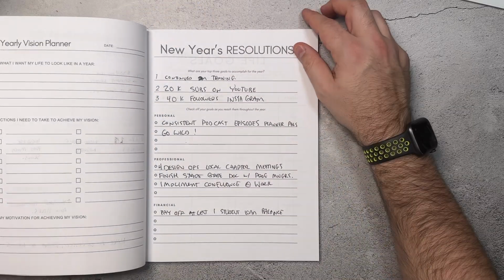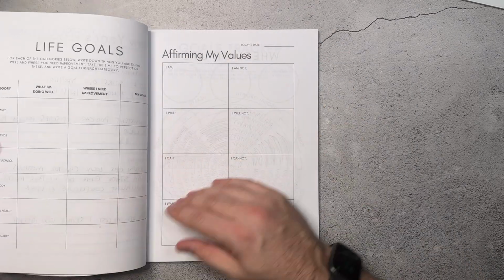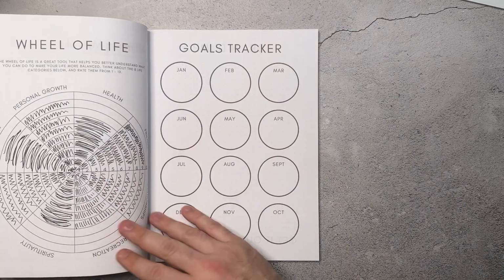We're gonna take a look inside of this today because I've been a very good boy and I've actually been following along with this since the beginning of the year, all the way up until this past month. And I wanna share how I've been using this and talk a little bit more about how you could potentially use a guided journal inside of your arsenal.